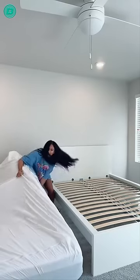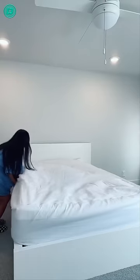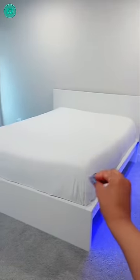Okay, we might have a problem. Okay, Kelly, come on. It'll be easier if I move the bed frame closer. Hope this doesn't break the bed. Yeah! I'm putting LED lights under the bed. Now that I have a giant marshmallow, I'm gonna add the pillows.